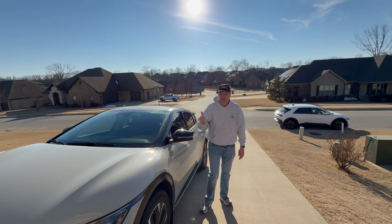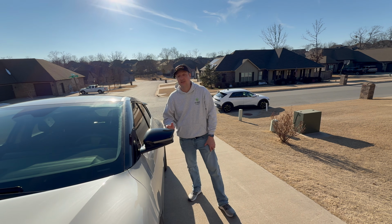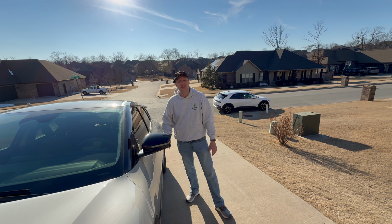So I'm one of the few people out there that still have their original EV6. Like I said, it's the Wind. It's a rear-wheel drive. And I think just approaching 62,000 miles on it.